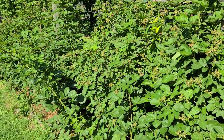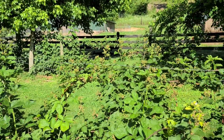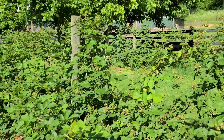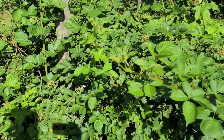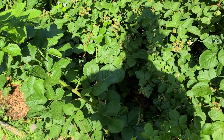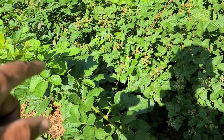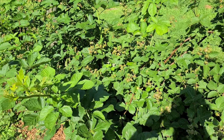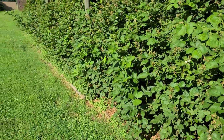Woo-wee. And this is just one run, because right behind it is another whole fence row running all down through here. Look at all these blackberries. Wow, wow, wow. Now this leader right here that's coming up out of the ground, we're going to have to end up tying it off and then pruning it back. It won't produce this year, but it'll produce next year. And then these that produce this year, we'll cut them back in the fall. All right. So anyway, look at this.